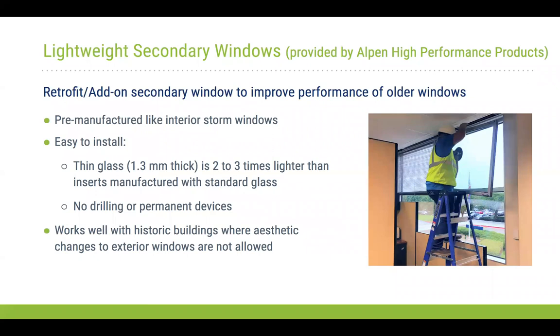So what are lightweight secondary windows? A lot of people might be familiar with the name. There are different names for these secondary windows, including window insert, or storm window. But this is the interior storm window. A typical storm window will be installed outside of the existing window, but this application will be installed inside of the building. So what makes it lightweight?